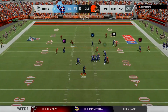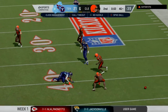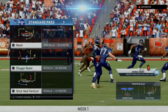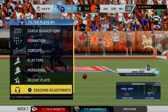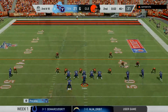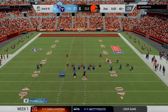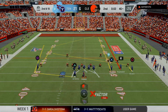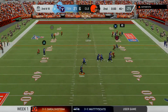On 1st and 10, Downs. And that is incomplete. 2 seconds left on the clock. Incomplete. It's 2nd down and 10. An incomplete pass on 1st down that leads to a 2nd and 10. A final shot before break.